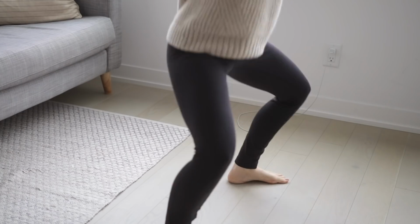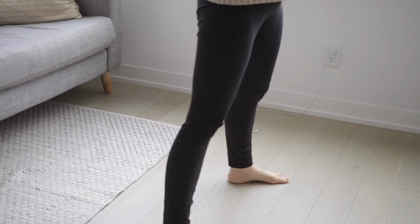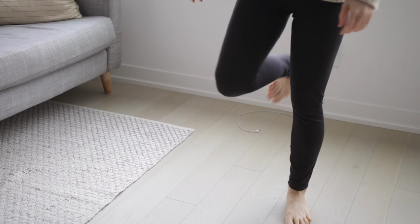So whether this is every hour or every couple of hours, just remind yourself to stand up, maybe stretch your arms, maybe do a couple jumping jacks or a couple squats or some leg raises, whatever works for you. Doesn't have to be long, could just be a minute. It's just a great way to inject a little bit more movement into your day so that you're not stagnant for too long.